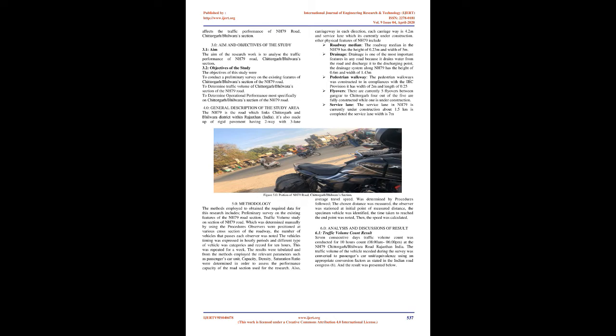NH79 Road Chittorgarh/Bhilwara section is presently a two-way road with a three-lane carriageway in each direction, in which traffic movement is very high, mostly along Gangrar because of a market presence. After closely observing the roads, the problems identified are high traffic volume, which leads to traffic congestion because of crossing, and inadequate parking facilities along Gangrar market.